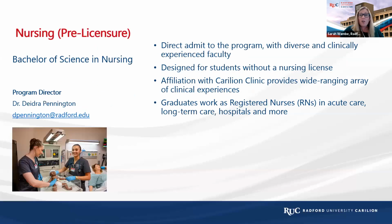All right, so our most traditional nursing pathway is the pre-licensure. You can be a freshman or a transfer and apply to this program. It's a 4-year program. It's a blend of clinicals, a simulation setting, as well as traditional classroom. We also have lots of laboratory and field internships. If you have transfer credit, that can absolutely shorten your length of time in the program. It is, like I said, direct admit. This means we have an affiliation with Carillion Clinic as well, which provides a wide array of clinical experiences. And many of our students, about 60%, actually go on to continue working for Carillion Clinic at the end of graduation.